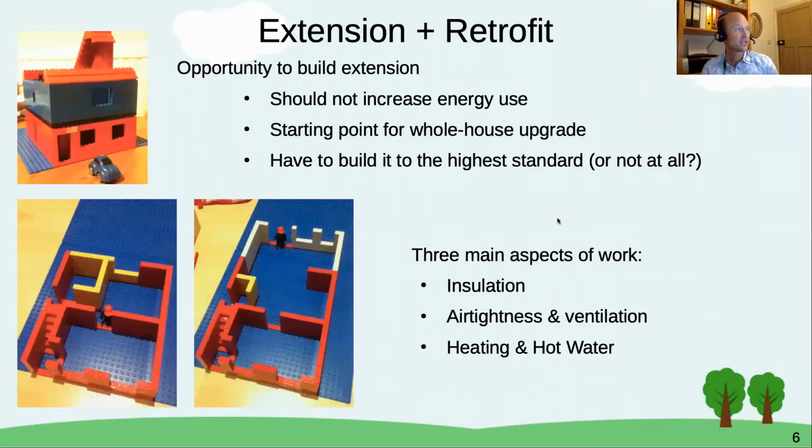Then a few years later, we had the happy opportunity to build an extension. You can see the modeling work going on in Lego here. That was very useful as well, by the way. But of course, from case studies, I realized that extensions generally increase your energy use. You've got more walls, more volume to heat, more floor, and so on. Windows as well. So actually, I didn't really want that. I wanted to bring energy use down.